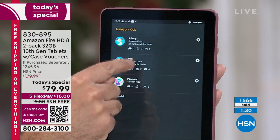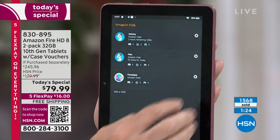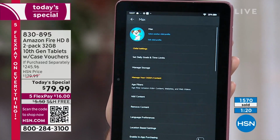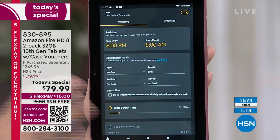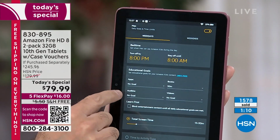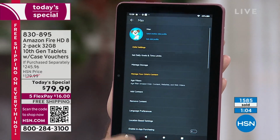But you can choose and create individual logins for kids. So I've got one here for Johnny, one for Max, one for Penelope's my niece, and Max is my little guy. So Max, I can go into Max's settings, and this is really cool. I can do things like set daily goals and time limits. So I can say, okay, the tablet at dinner time, we're not gonna argue about it. We just want the tablet to go off at 6 p.m. or whatever it is. Educational goals for him. So for books, I want him to read 30 minutes a day before he can play games or before he can do apps and that sort of thing.